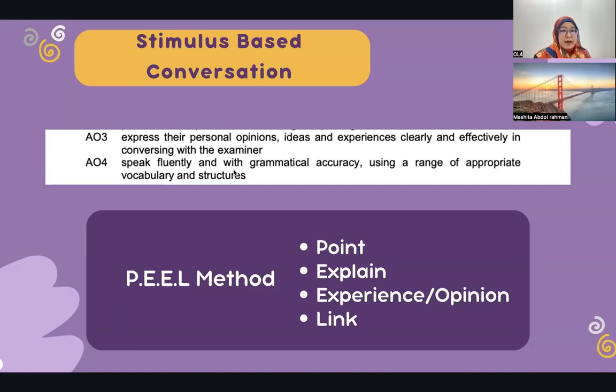Now, there are a lot of methods that you can use to embed your child's ways of communication. This can be done on a daily basis. As I mentioned, there are a lot of methods, but I think this one would be the easiest for you and your child to understand, which is the PEEL method. The first one is the point. Second is the explanation. Third, the second E, would be experience or opinion. And last but not least, the link.